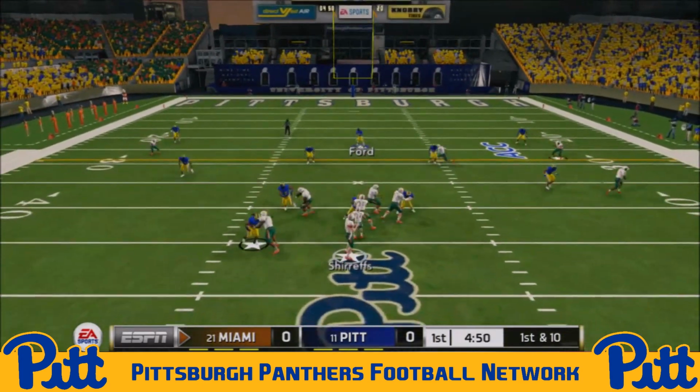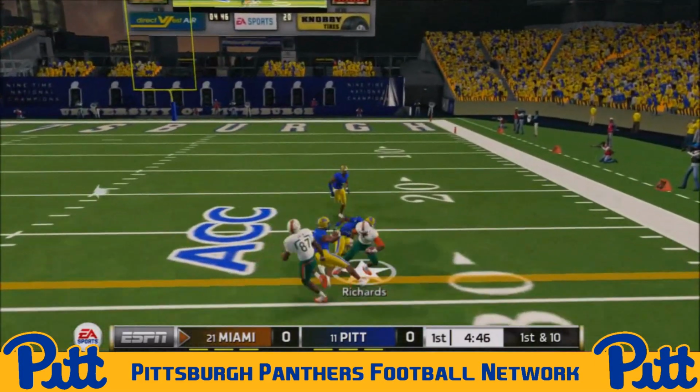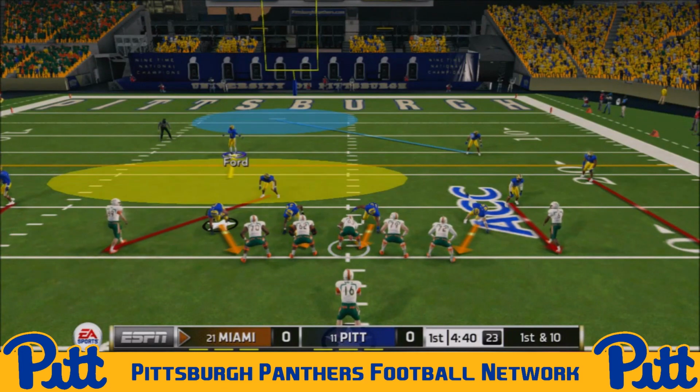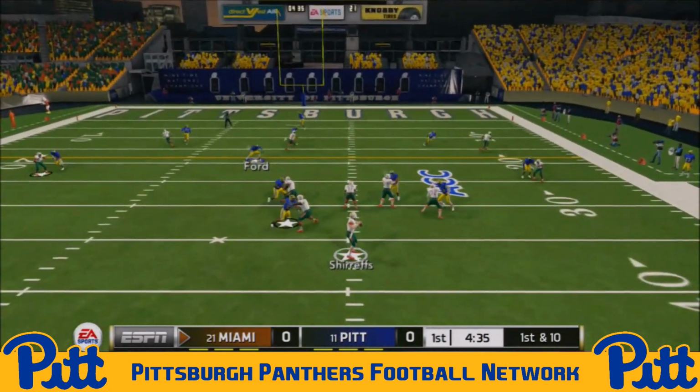3 wide receiver set. He's back to pass. Looking. Not a lot of running from Miami so far in this game. And what a play there. The Panthers just got no pass rush, so Shariff's had plenty of time to sit and dissect the zone. Eventually finds his top receiver, Amon Richards, for first down yardage.